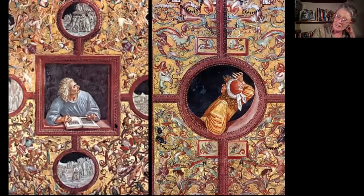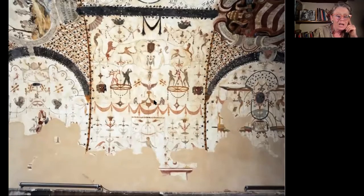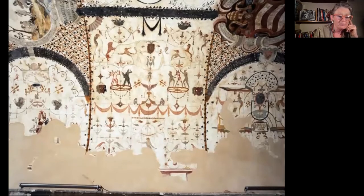Signorelli decorated the chapel of San Brizio in Orvieto with grotesque. This is Signorelli, early 16th century. Luca Signorelli was from Cortona and worked in Orvieto as well. Now we return to Assisi. This is a section of the painted vault, rich in grotesque.